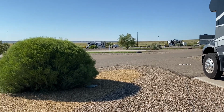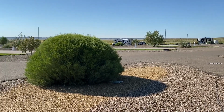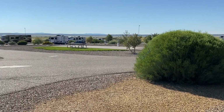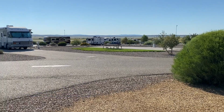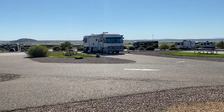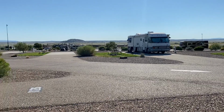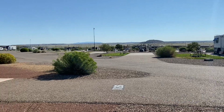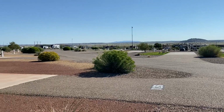I'll show you what some of the other sites look like. You can see this row behind us, which is just a little further south, does actually have some grass at the site. I always feel bad that the dog's going to ruin the grass, so in a dry climate like this, I don't even like being in a grassy spot. I'll show you some of the other amenities here.